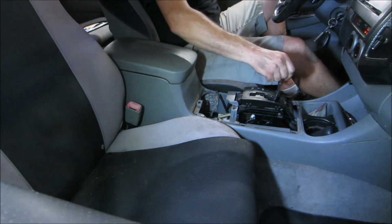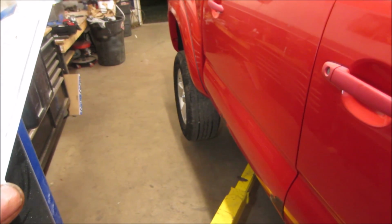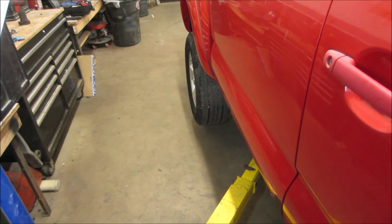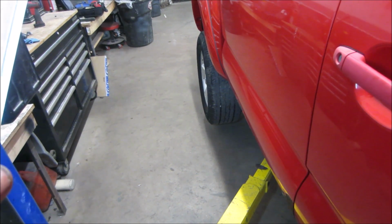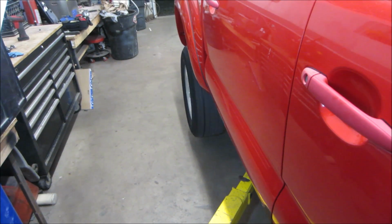Might start in neutral. Just go for drive. Are you in drive? It's not showing drive on the display. Go down a little lower. Go to second or something. There it goes. I think the cable's just whacked out a little bit.